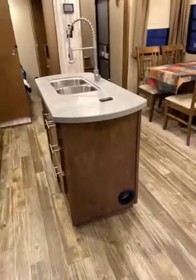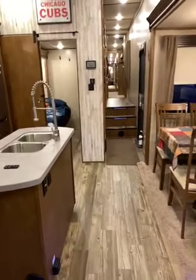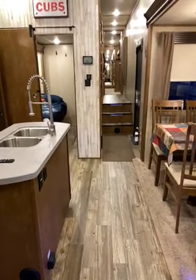There are nice features. All the heat ducts are in the sidewalls or in the steps and not in the floor, so you don't get crud falling down like some campers that have the vents in the floor.